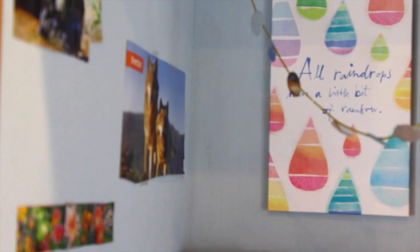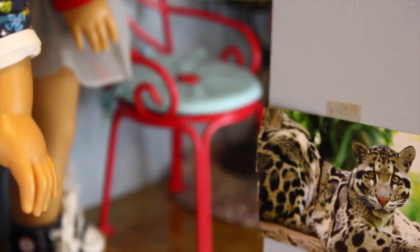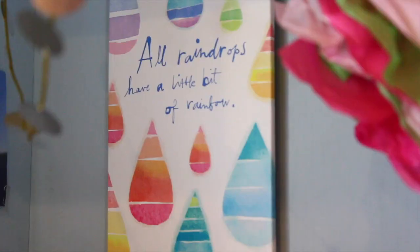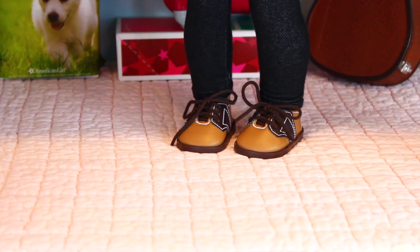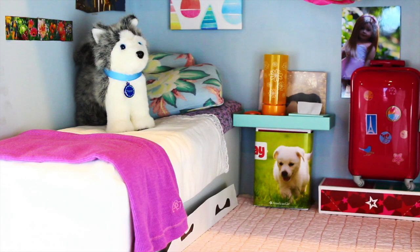And I have a bunch of little posters and pictures, mainly of animals and nature related things, hanging on the walls. To really give the room a cozy feel, I decided to carpet it, and I actually just used a blanket for this, but I think it worked out pretty well. For the bed I used yet again another AG box, and I just covered it with fabric and made a little blanket on the end out of just an old tank top.